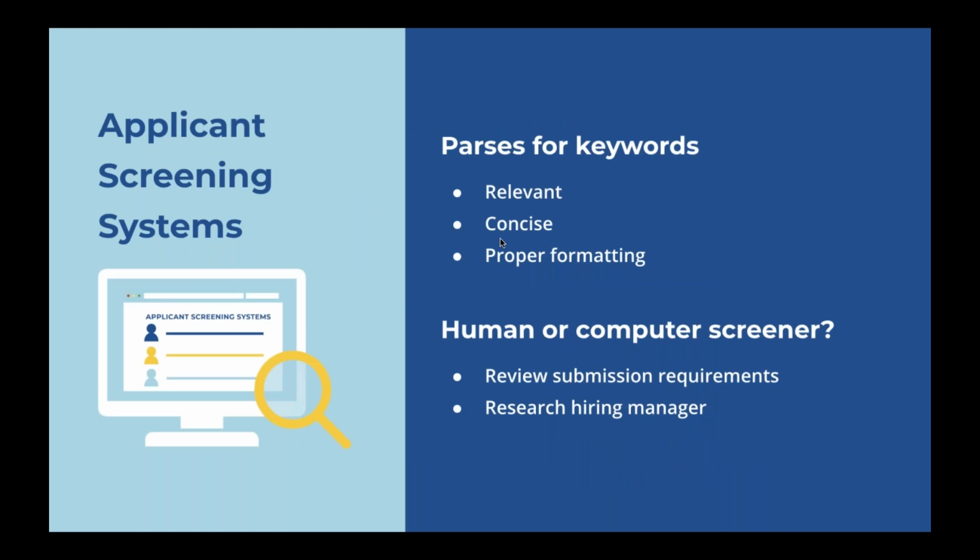Just like resumes, some companies do use applicant screening systems when they are looking through the cover letters that they've received. So these screening systems are also parsing for the relevant keywords in a job posting. So just the same advice here as with resumes. Make sure you're using the appropriate keywords. Make sure you're using the appropriate file types.